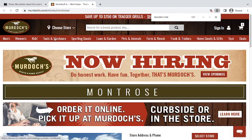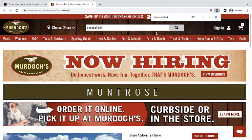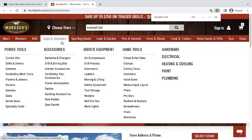Let's do our size check. If you use this tool, there's one issue. That is the reason why I don't. They say choose store. If you use this, you might be getting something that is not here. You might be getting something that is from different store or online. So I don't like using it much.